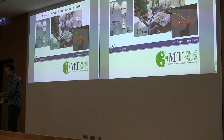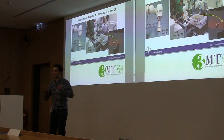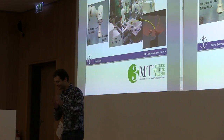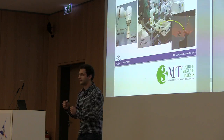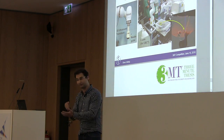Ultrasound itself is super challenging to use in the operating room. And we're not talking about diagnostics here. We have cool sensors and cool scanners for diagnostics. In the operating room, we don't have space, we don't have time, we have to be flexible. And there it's important to meet these requirements. So ultrasound can help there, but it's difficult.